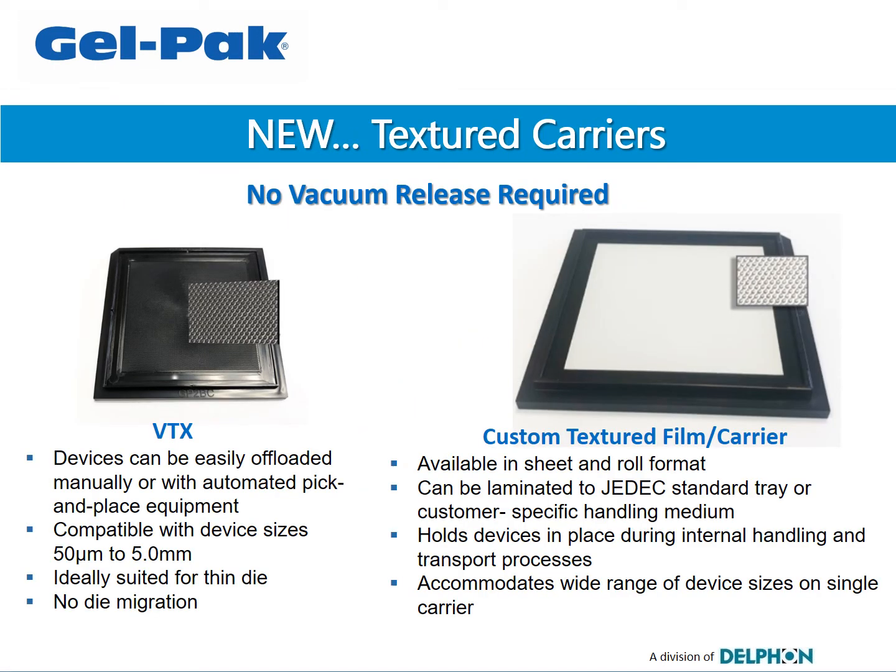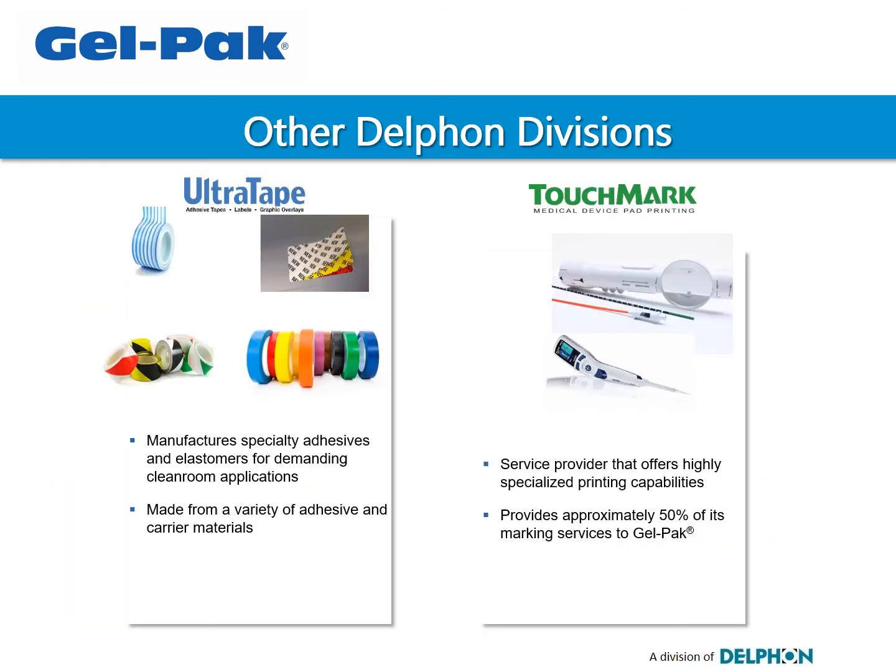requirements. One of the new products we developed is actually a texture carrier, which is very unique. And this is something using our extruded TPE technology. We can actually impart a very coarse texture. The beauty of this product is you don't need vacuum to release. You can place your device on there, and because it inherently has lower contact area, you can do a high-speed pick and release off of that without any vacuum. This is something that's very new, and if you have an interest in this, we would love to speak with you more about it.